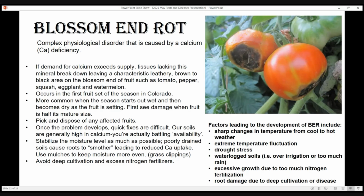So what you want to do is pick and dispose of any affected fruits. Once the problem develops, quick fixes aren't readily available. Interestingly, our Colorado soils have enough calcium, but just because calcium's there, with it pairing up with other elements, other minerals, doesn't mean it's always available for the roots to take up. So really we're battling availability, not the presence of calcium. Although I know a lot of people who still crush up all their egg shells and put them in their gardens. So what you want to do is stabilize the moisture level as much as possible.